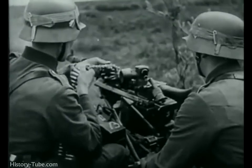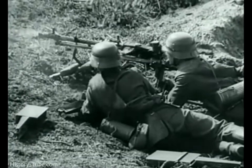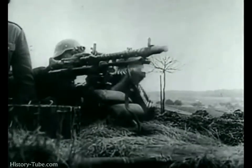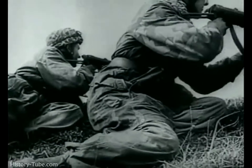This is the real stuff. Captured German film showing their automatic weapons in action. These are the weapons we're up against in the European and Mediterranean theaters of operation. But we've captured not only the film, but the actual weapons and ammunition.